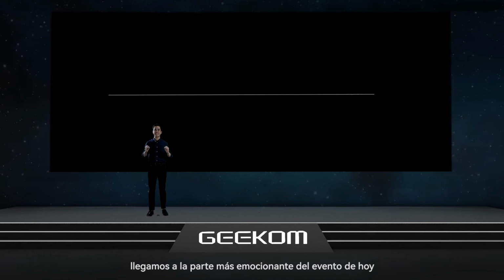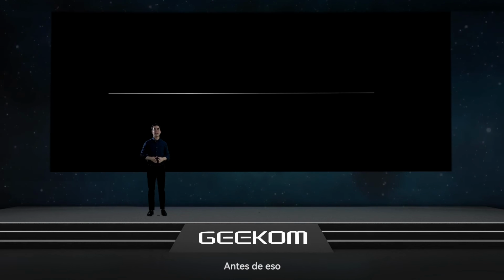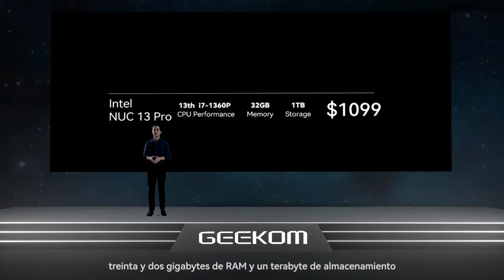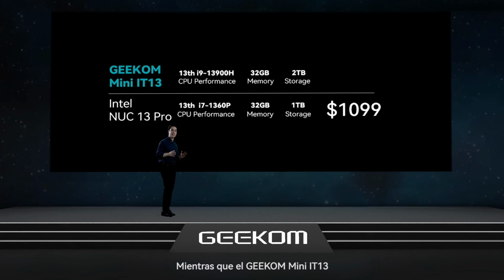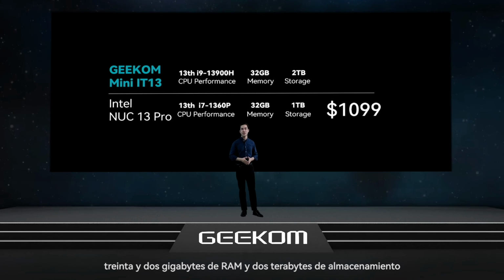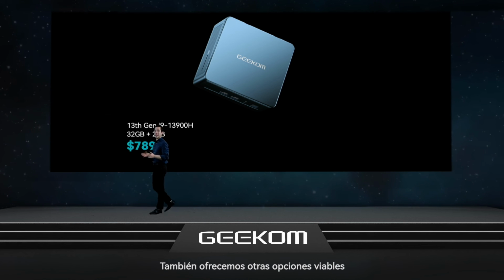Next up, we're going to the most exciting part of today's launch event. The prices of GEEKOM Mini IT13 will now be revealed. Before we do that, we'd like to show you the price of the Intel NUC 13 Pro. You see, the Intel NUC 13 Pro with an i7 processor, 32 gigabytes of RAM, and 1 terabyte of storage retails for $1,099, while the GEEKOM Mini IT13 with a faster Intel Core i9 13900H processor, 32 gigabytes of RAM, and 2 terabytes of storage is priced at $789. We're also offering other viable options.